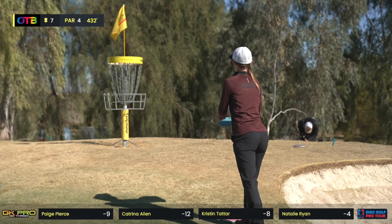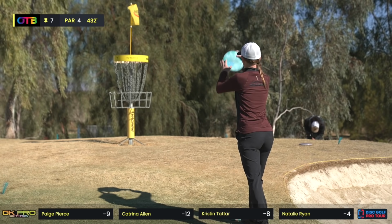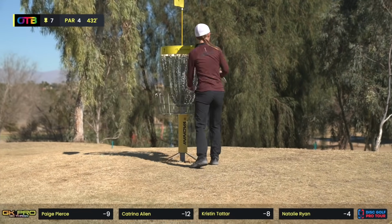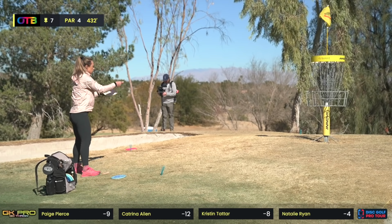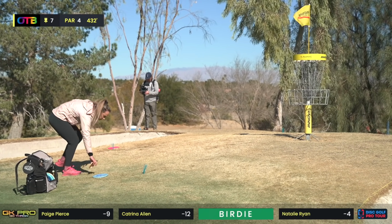While 17% of the field got a birdie on this hole, over 50% of the field had a bogey or worse. Ouch. Ooh. Kind of nicks that band up top, but it drops straight down. Gives it a little pat. Good job, basket. Kristin in for the birdie.